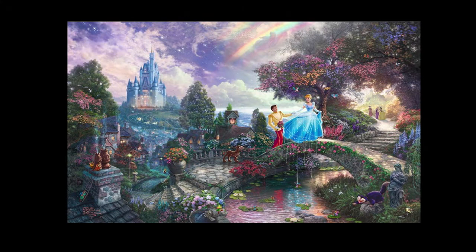The next picture is not one of my favorite, I must admit. This is Thomas Kincaid. And again, you may not particularly care for the subject matter, but I think you would agree that the level of detail, the level of expertise that's gone into this artwork is tremendous.